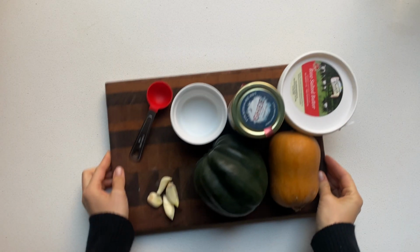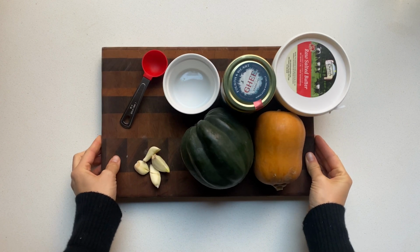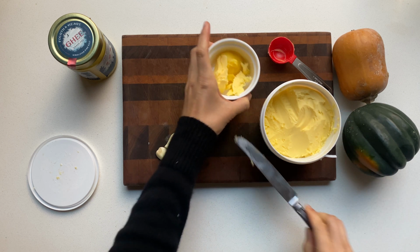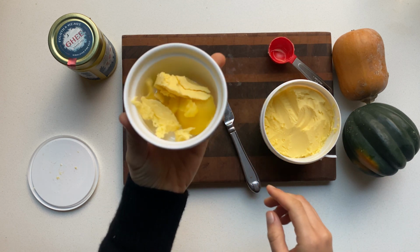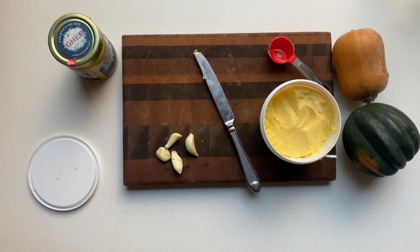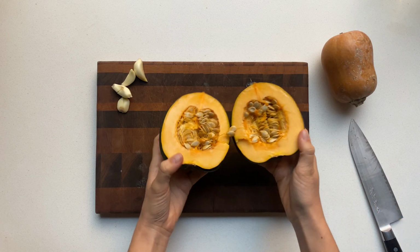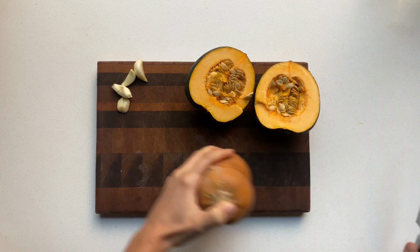I love this recipe because it's so simple, it tastes really good, and you can even make it the day before to free up your time on your Thanksgiving day. This recipe makes enough for about 4 to 5 people, so adjust as needed. But all you need is 2 medium-sized squash. I used an acorn squash and a butternut squash, 4 garlic cloves, a tablespoon of ghee and a tablespoon of butter, or just use all ghee, sea salt, and a teaspoon of pumpkin pie spice, or just cinnamon.